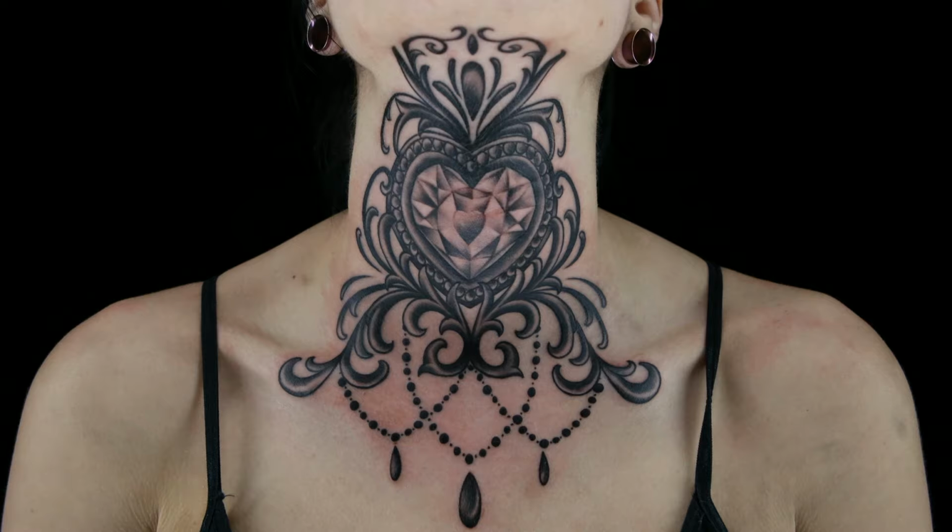Time to poll the judges. Who's got the best tattoo of the day? Duffy took this one, as far as I'm concerned. A great design, a great fit to the skin, great application. It's perfect, smooth, beautiful, and on top of everything, it's the largest amount of work. Anybody that you're up against can't deny your win. The judges have decided the best tattoo of the day goes to Duffy.